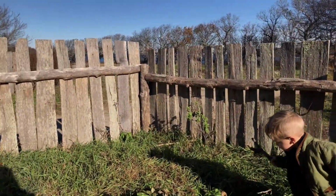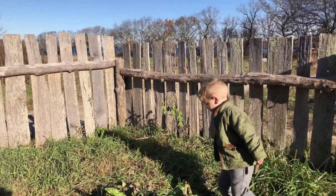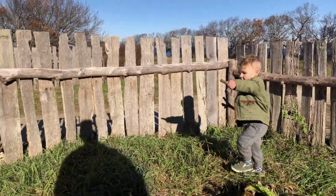Let's go find Mommy now. Show me how you can find Mom. Run!